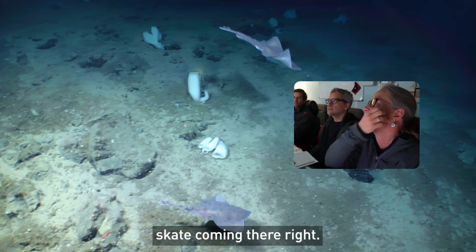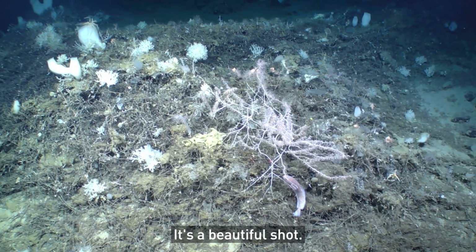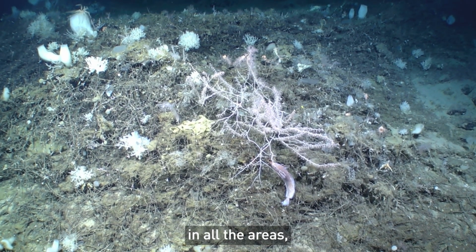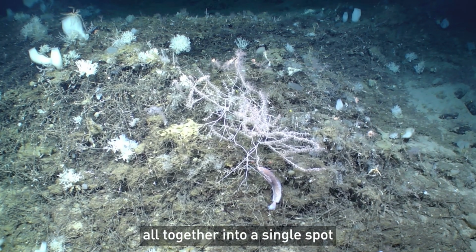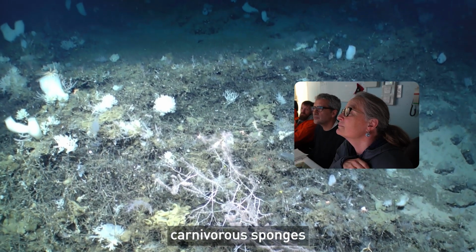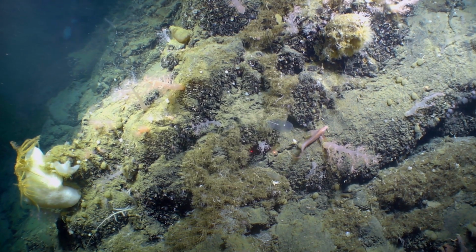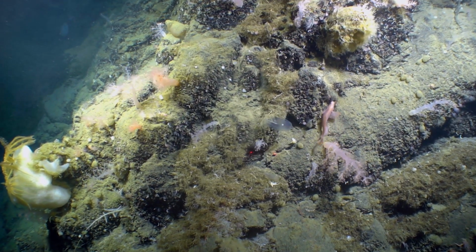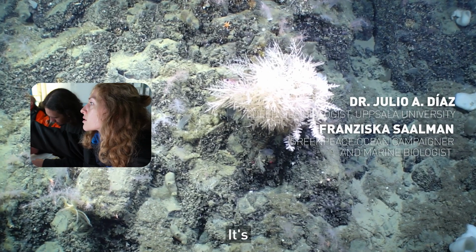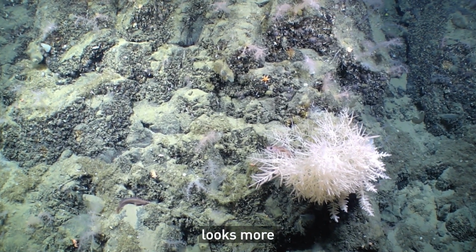There is another skate coming there, right? This is a beautiful shot, this one. It's a beautiful shot. Let's see if it's possible, just many of the species that we've been describing in other areas, all together into a single spot. Sardinia, Islandorix, some carnivore sponges, probably. It also seems like on the right side it's different to what is on the left side. It looks more like a carnivore on the left.